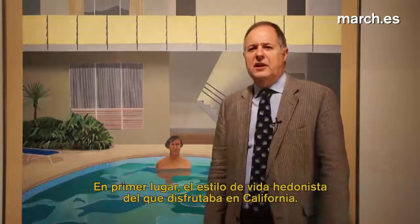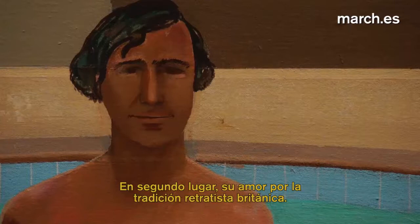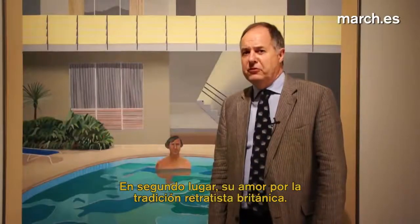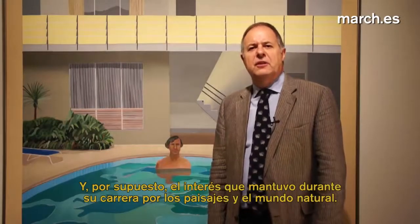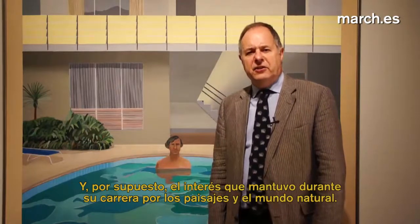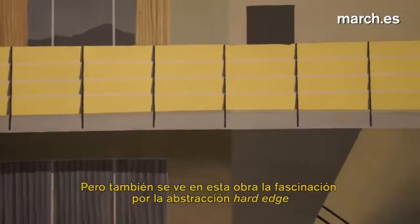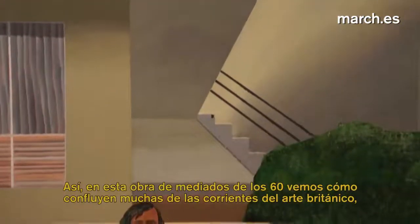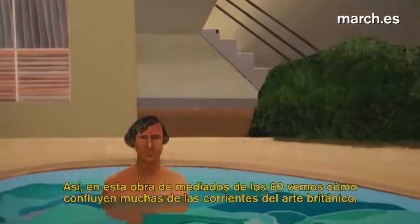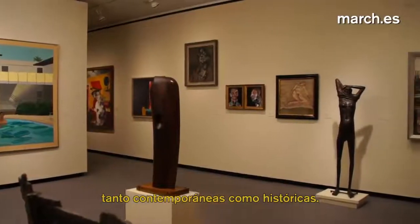First of all, the hedonistic lifestyle that he was enjoying in California. Secondly, his continuing love for the British tradition of portraiture. Thirdly, of course, the interest that he continued throughout his career in landscape and in the natural world. But also you can see in this painting a fascination with hard-edged abstract art and even with a kind of minimalism. So in this work of the mid-60s, we can see many of the currents of British art, both contemporary and historical, coming together.